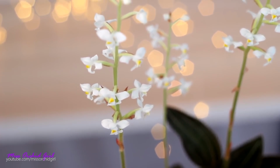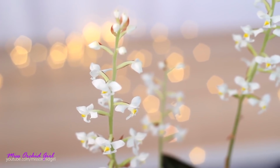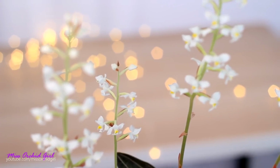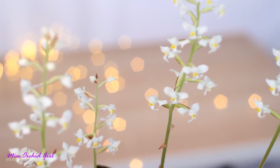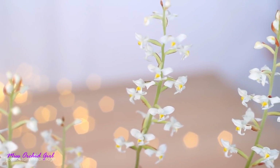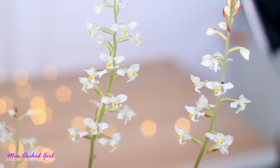Ludisias produce tall flower spikes, which I presume have to do with the location. They grow on the forest floor, so they need to stand out. They need to send out straight vertical flower spikes. Also, the flowers tend to be bright colors. Now, this is just for Ludisia. I'm not sure all of them produce bright colors, but in any case, there is a pattern with these terrestrial orchids.